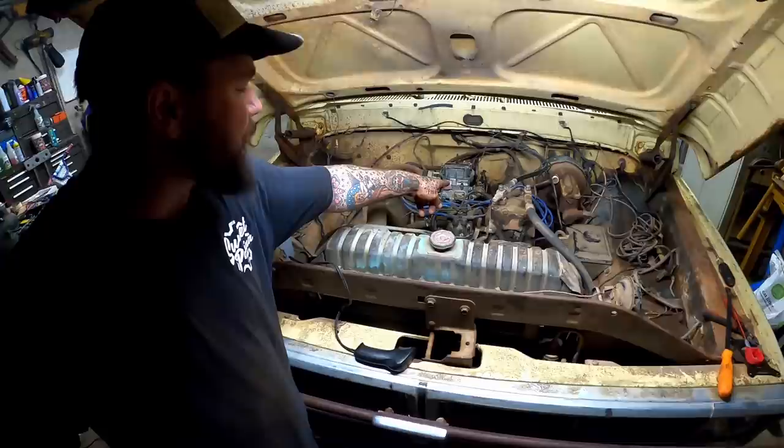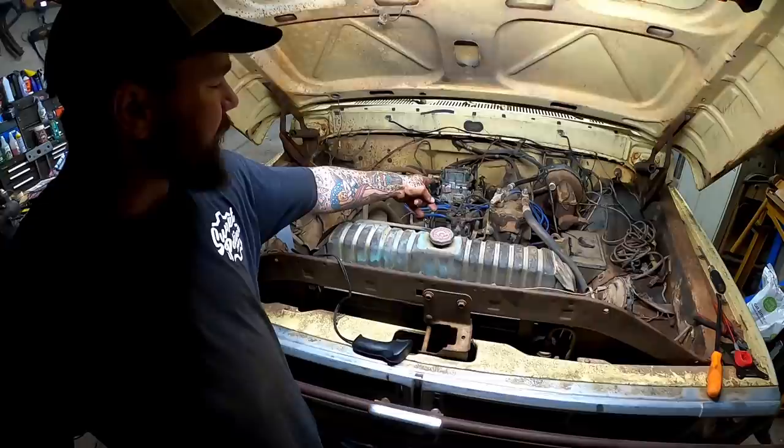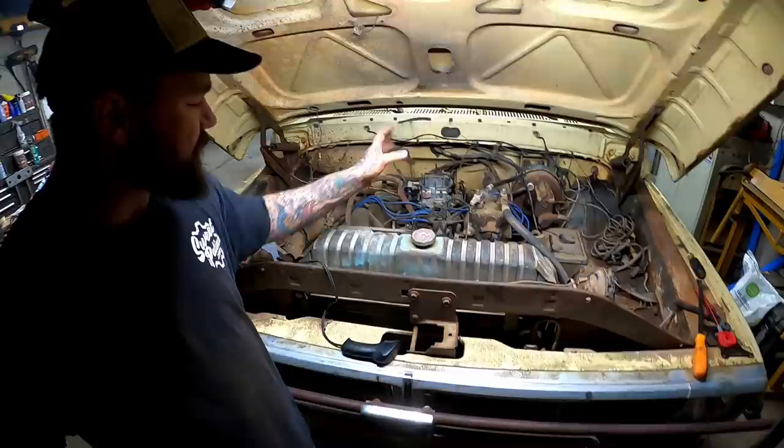So with her idled down, even though it was running rough, we did the same process and went back and forth a couple times until she smoothed out. And once it did, I was even able to turn down the idle screw that was holding it another half turn. She's smooth now. That's where we're going to let her sit for tonight.